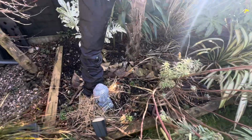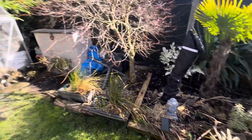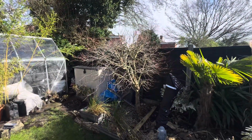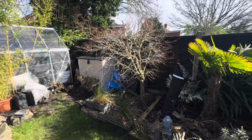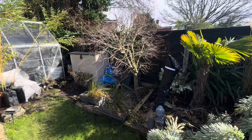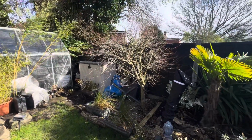There's an awful lot of blank spaces and stuff. And I have got pots to fill out all of these areas. And this is the area where if anybody's in the market for a massive Acer tree, let me know. I'm going to make a new bed over here, and then I'll give that tree away. If somebody wants to just give me some compost or something, more than happy with that.